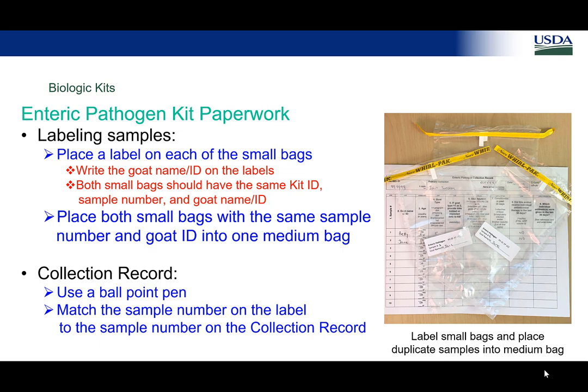All right, so each kit should have duplicate sets of labels. I know you can't see this, but this is sample one here, this is sample one here. You're gonna put, so now two bags have the sample one label. You're gonna write the goat name for sample one on here, and then you're gonna put these two bags, when they're filled up, inside the bigger bag here. So that would be for one goat.